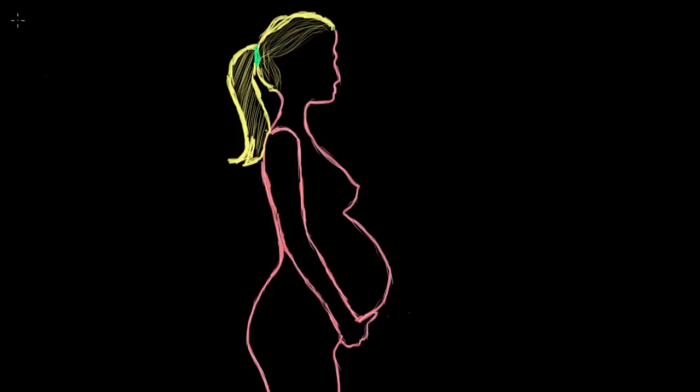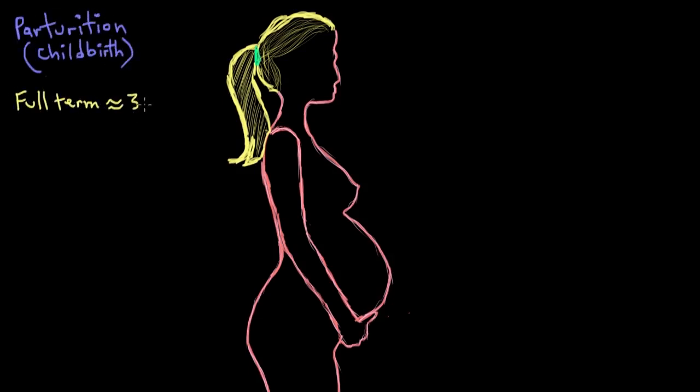When a pregnancy has reached its full term, usually about 38 and a half weeks, it's time for the baby to be born. Childbirth, also known as parturition, typically occurs within about a week of a mother's due date. So as the pregnancy has been progressing toward the due date, a number of physiological changes have been happening in mom to prepare her to give birth to her baby.